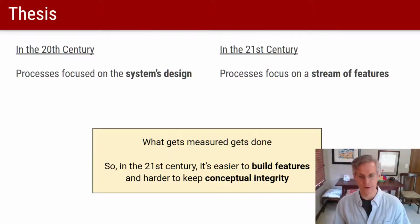Now, regardless of which process you were following, they all were really trying to make sure that your system's design was pretty good. In contrast, in the 21st century, we focus on metaphors like factories and industrial production. And what we're optimizing for is actually a stream of features, either trying to get those features to come out faster or higher quality or more quickly into production.